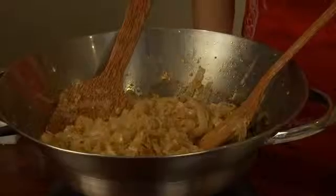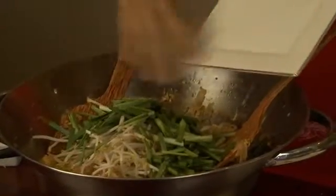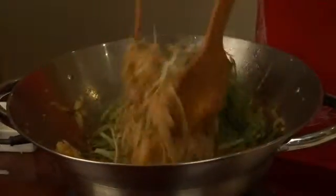When you are happy with the flavours, add the bean sprouts and sliced shallots, working them through the noodles. It's important not to let the dish cook too long here. We want to keep the mung bean shoots slightly crisp.